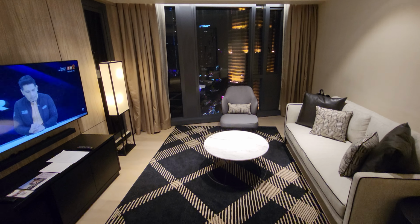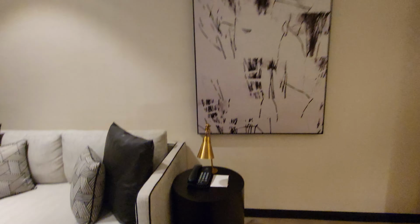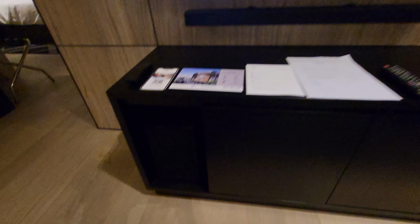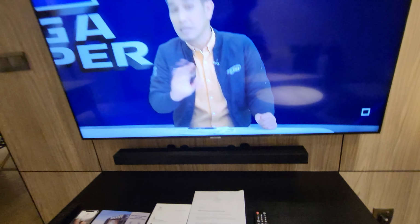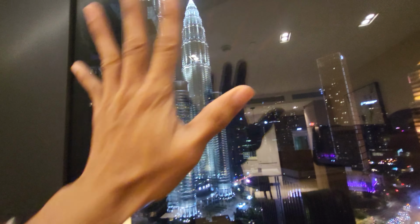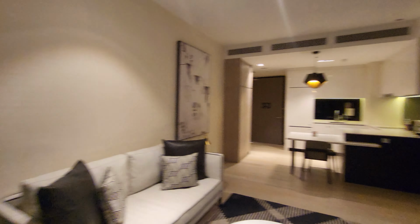Look at that, it's very nice. Okay, and then look at the interior. That's my bag. And then it came with the soundbar. This one is one set with this remote soundbar, and this TV is not a smart TV though, but I think it's a 55-inch Samsung. And then look at the view. Wait, okay, can't really see because of the flare, right? But it's KLCC, and you can see all the, well, it's a very nice view actually. Okay, it's from here.